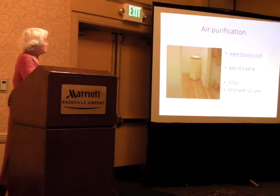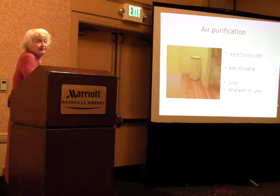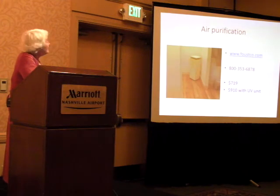So Faust Company puts out a really nice air purifier. There are many more available. This particular unit does have a UV on it, which is nice for just keeping the bacterial load down in the office.